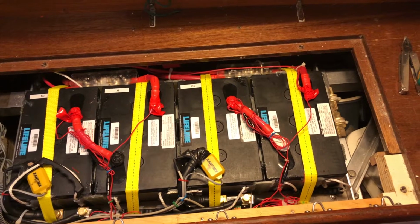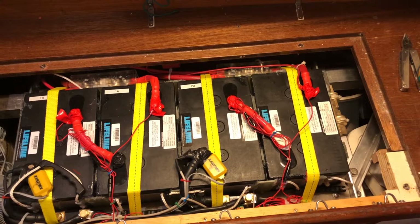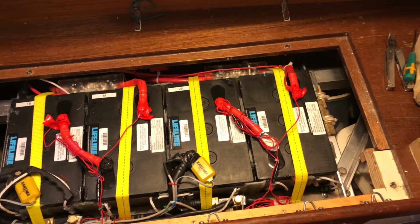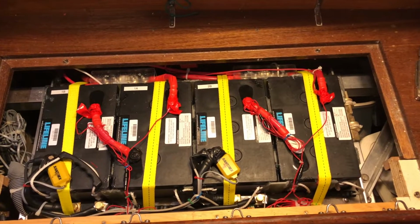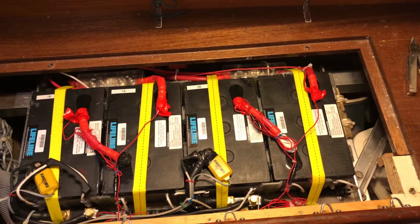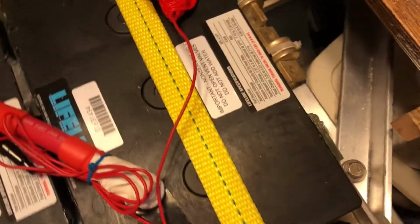I redid this whole battery box some years ago. I wasn't comfortable that the battery box that was in there was in fact strong enough to take a really bad hit. For example, if the boat was knocked down. So I re-engineered this whole one, and as close as I can get it, this will withstand at least 2 Gs, probably more than that. You can see how massive things are.